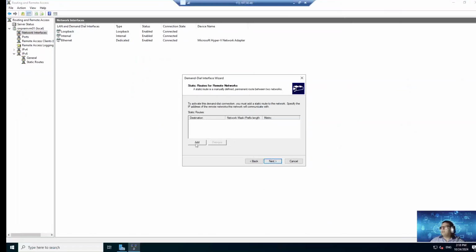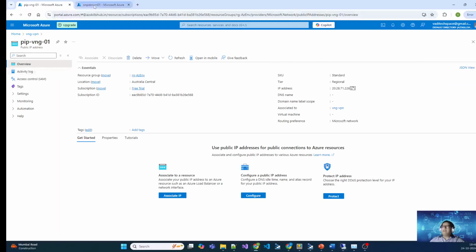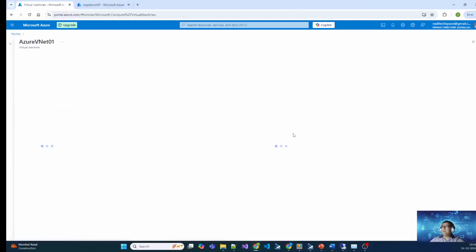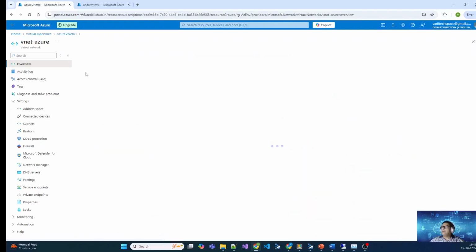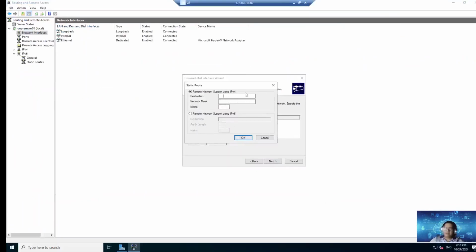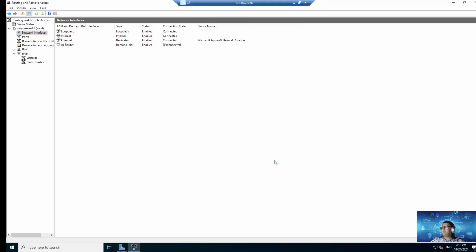Route IP is fine. I need to give the address range. If I go to my virtual machines and Azure VNet, here my VNet address space in CIDR notation is 10.0.0.0/16. So we have to give it here as 10.0.0.0, and because it is 16, we will leave the last octets as 0. The metric is the default. I'm going to click on next, leave this, and click on finish.